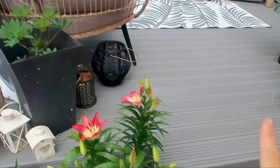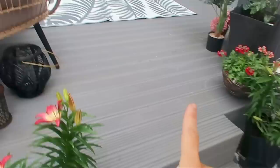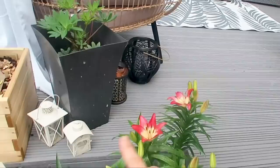And I've just painted it in some Cuprinol Slate, I think the colour was. I might have to double check that. But just a grey anti-slip decking paint. I've got my lilies here, which are just coming out, which I love. Just got a few lanterns and things about.